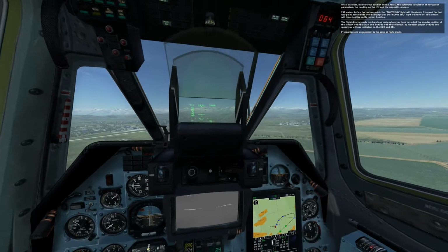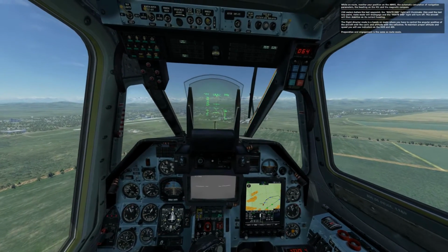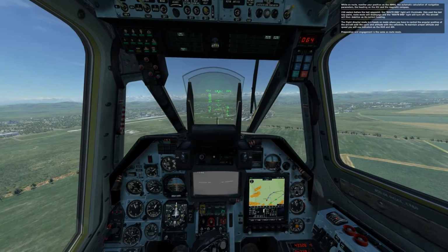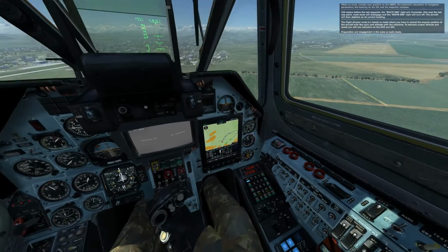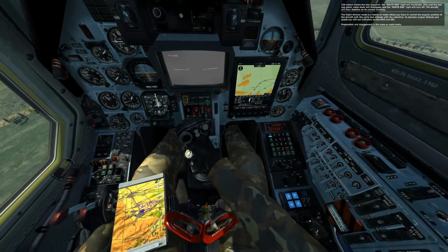The Flight Director mode is a hands-on mode where you have to control the angular position of the aircraft with the cyclic and altitude with the collective. To maintain proper altitude and speed, you will use indicators on the HUD and ADI. Preparation and engagement is the same as route mode.